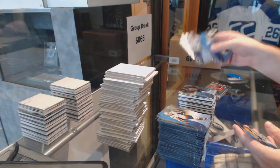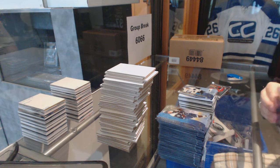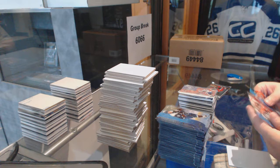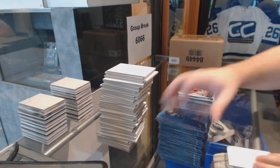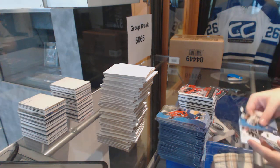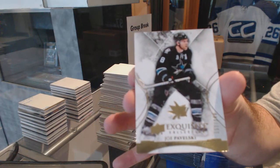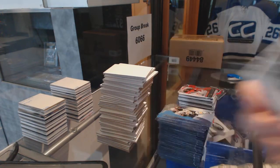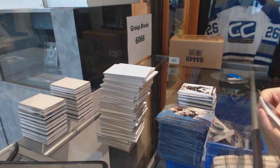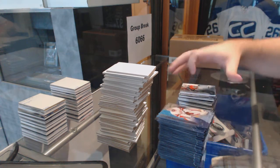$9.99, Nikolay Goldobin, rookie for the San Jose Sharks. Mike Condon for the Montreal Canadiens, Global Impact. Zach Fucale, world champion for the Canadiens. For the San Jose Sharks, number to 149, exquisite base, Joe Pavelski. And we've got for the Florida Panthers, $19.99, Sam Bennett. All right, that's the first half.